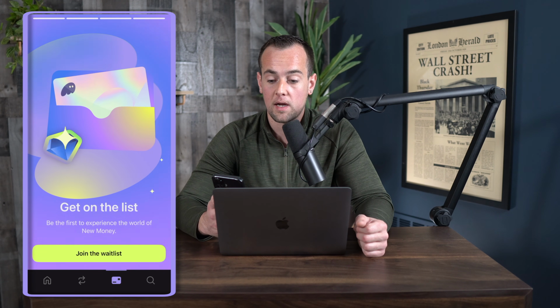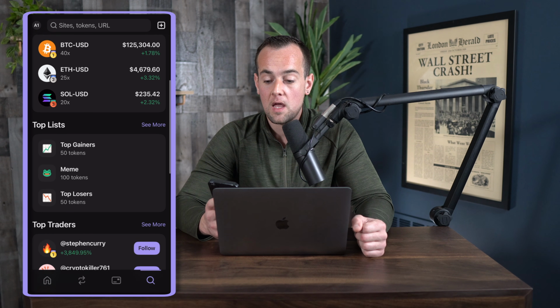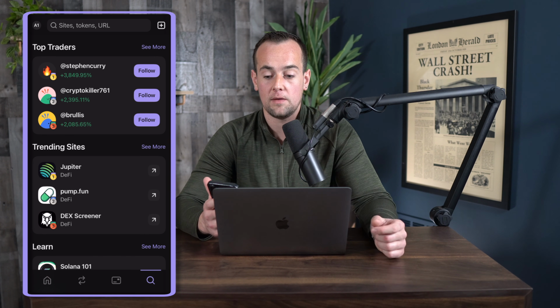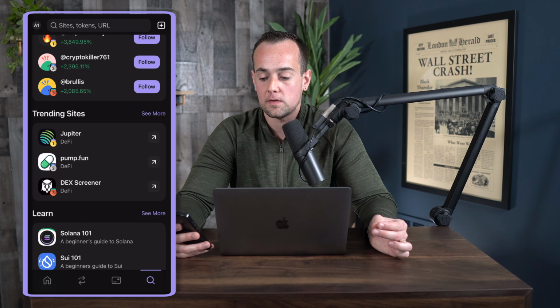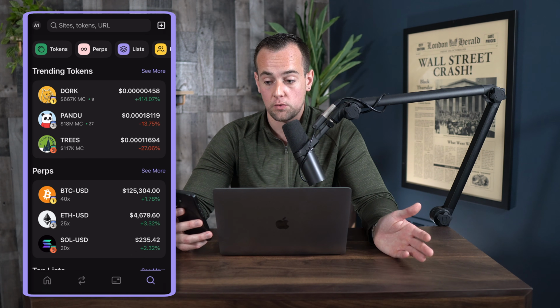And then all the way at the bottom right, you can go ahead and search. So if you want to research different tokens, you can do that here. You can see top lists here for top gainers, meme coins, top losers, top traders. So you can even follow traders on here and see what people's performances are in terms of investing in different cryptocurrencies. There's an educational center and more. So for now, what we're going to do is navigate back to the home screen.